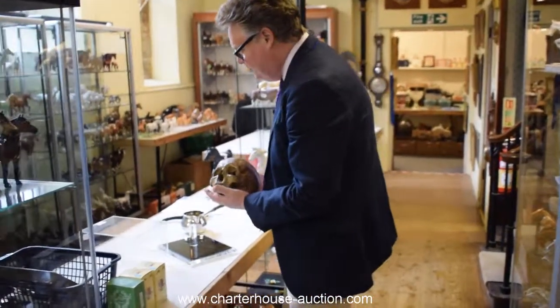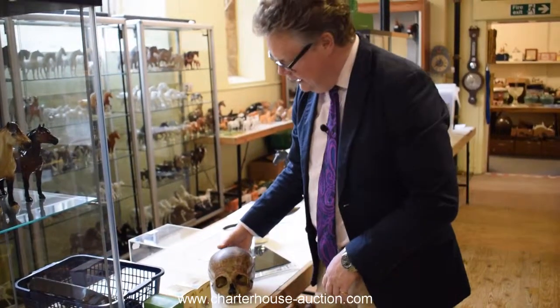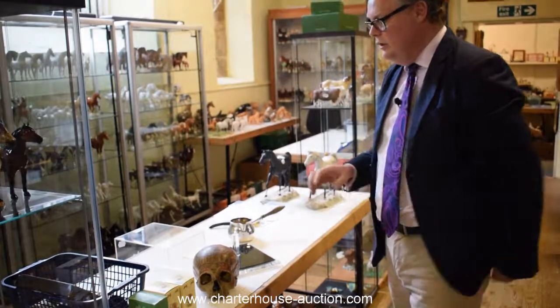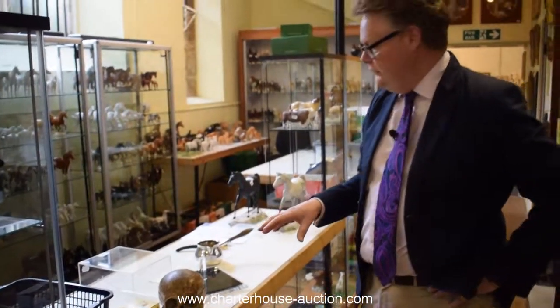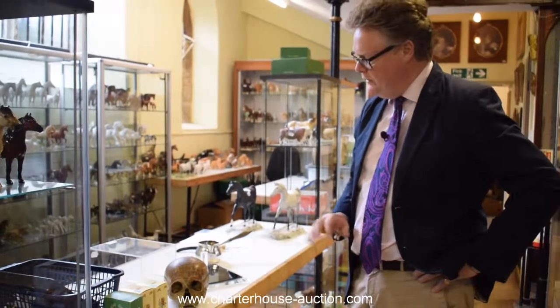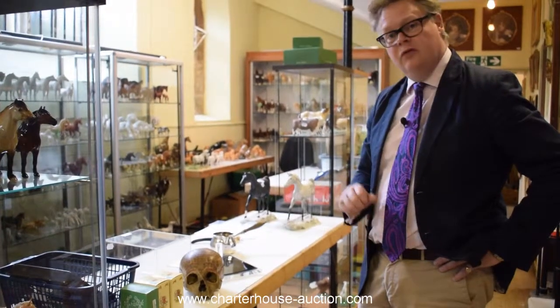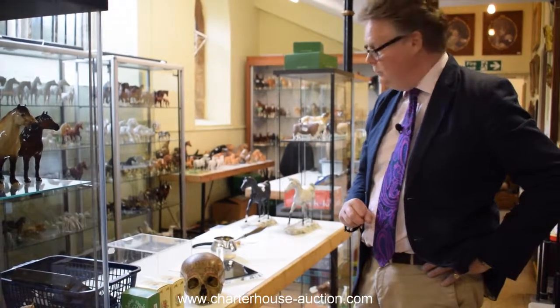Now, it is possible, that tooth nearly fell out then, it is possible that the skull was decorated by Franz Gall himself. He's the chap who invented phrenology in the late 18th century, and they've got an estimate between £1,000 and £2,000. That's coming from a house we cleared over the side of Bridgwater.